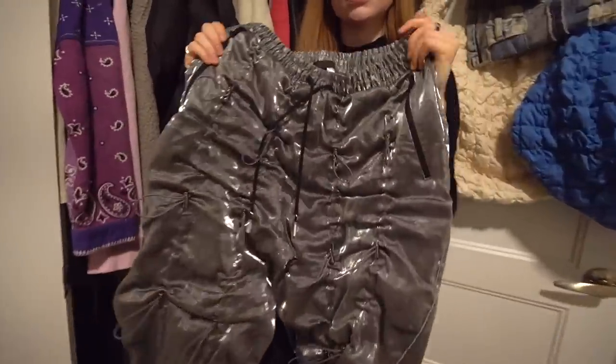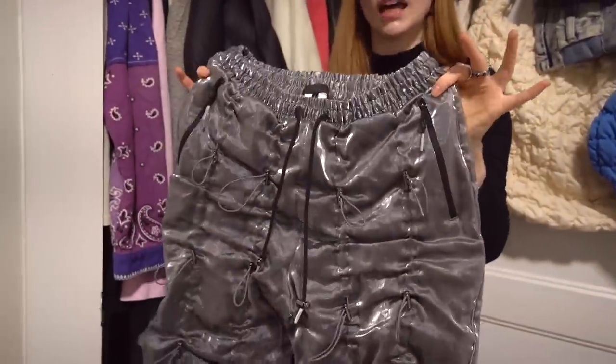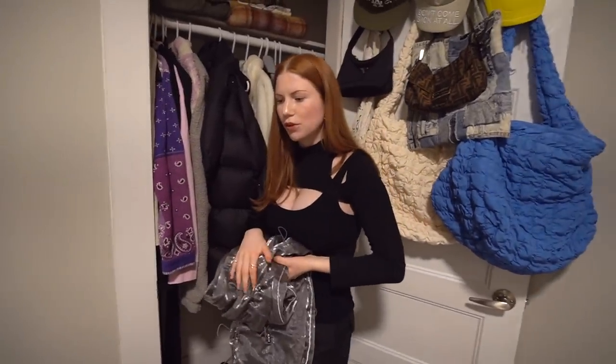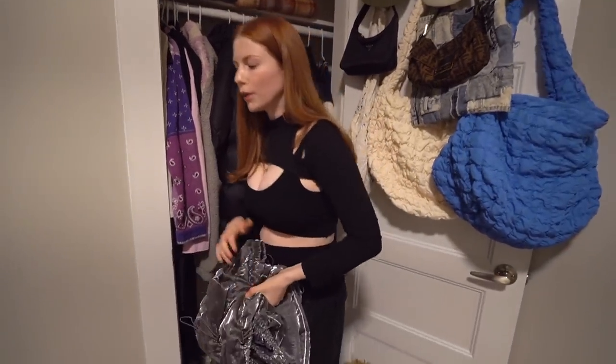And then I got them in the shiny color. I think these were a seasonal thing, so I'm not sure that these will be back, but I'm obsessed with these. These catch a lot of eyes, let's just say that, because they're very unconventional, especially on body, but they really go well with that cyber core vibe that I really like. So these are a staple when I'm in that mood.